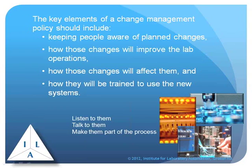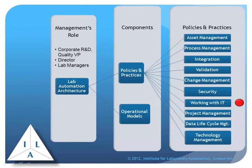So the key is, when you're dealing with changes in laboratory operations, you really have to work with the people that are there. You've got to listen to them, talk to them, make them part of the process, and learn from what they have to say. For example, one of the things we mentioned in one of the earlier sessions is that when you're dealing with processes, you should walk around and follow people who are carrying out the processes you're going to automate. You'll learn from them. They may have some ideas about how things should be done better and improve your project, and you find out while the requirements are being developed, instead of finding out at the end of the project.